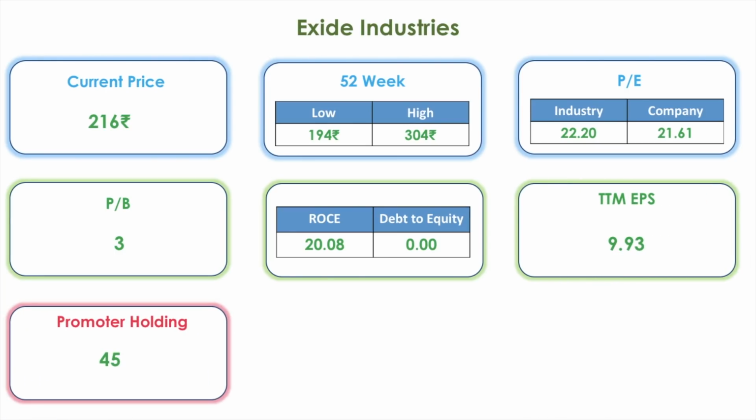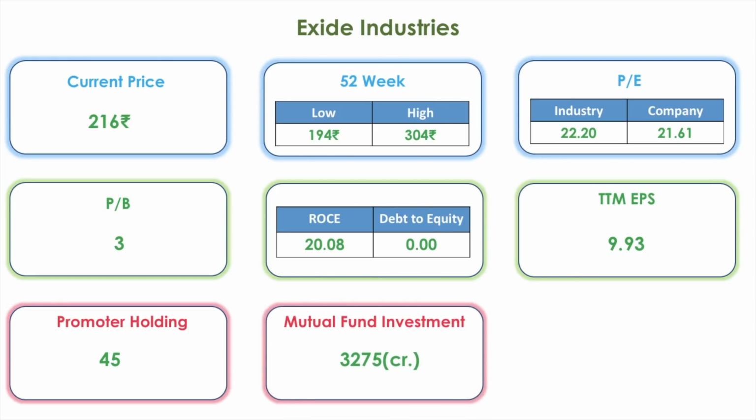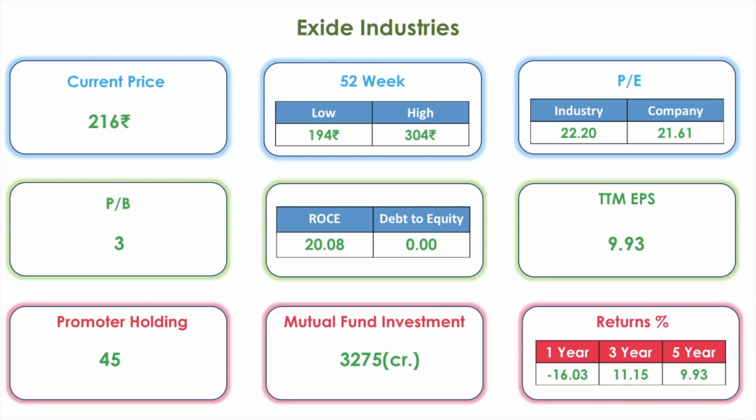Promoter holding is 45%, and 3,275 crores has been invested in the stock by many mutual fund schemes. Returns for 1 year are negative, a return of minus 16%. For 3 and 5 years it is positive but not that good. For 3 years it has given a return of 11%, and for 5 years a return of 9%.